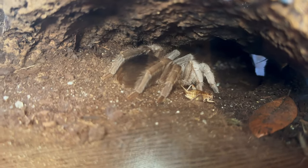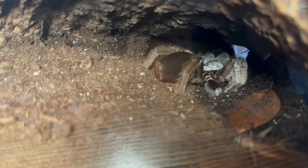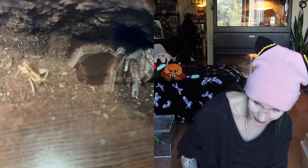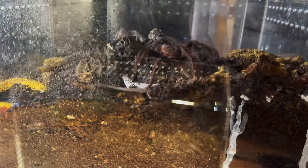Let's go ahead and offer her some food. I bet she will eat. She's very good about eating. I'm sure she'll notice the other one eventually and eat that as well. Oh, we have a dancer over here. Look at you go.